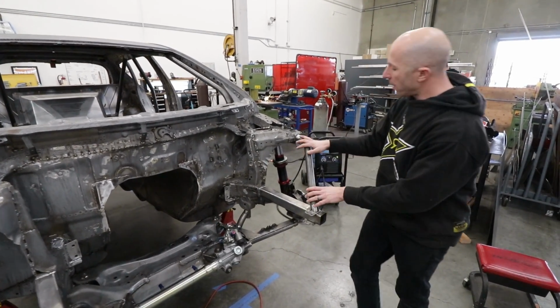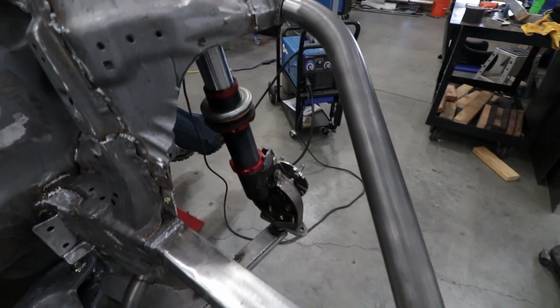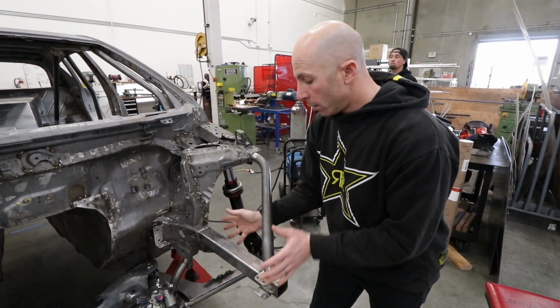Exactly. We already have one support bar welded in. The other side will get one of these. So it helps triangulate the whole thing. So what we do is we create a really strong short area.